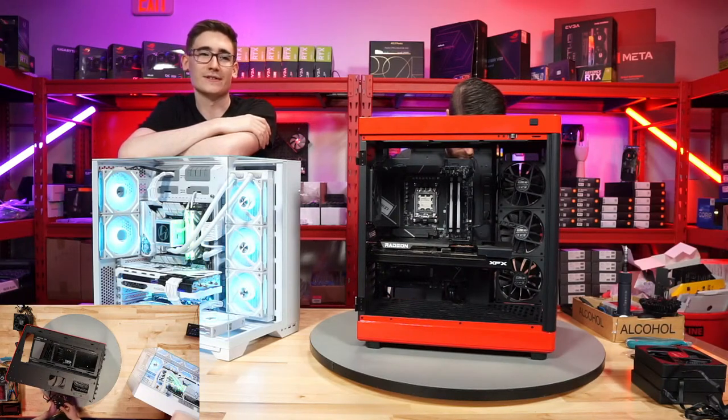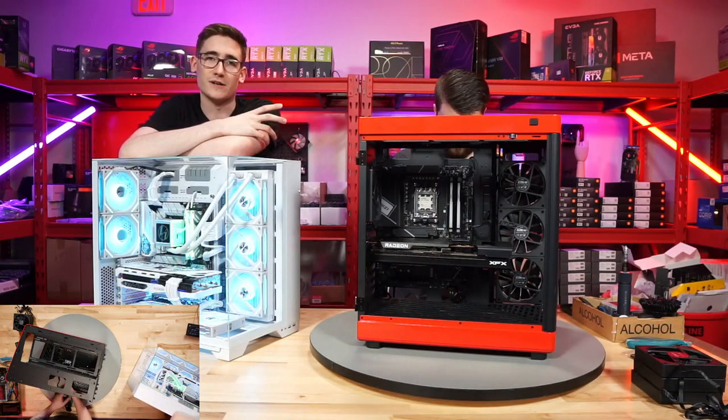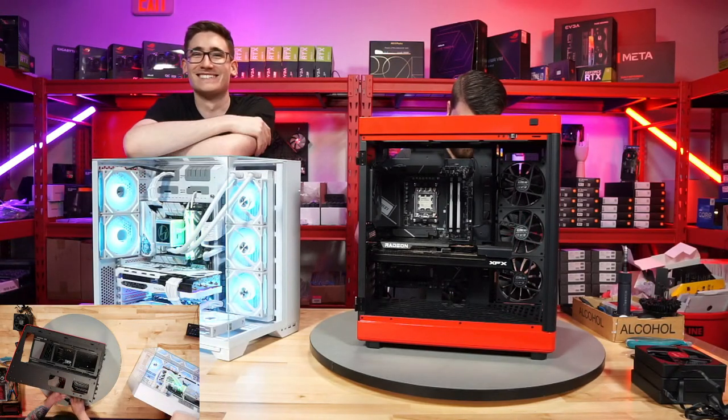Promise you. They are very well-designed cases, similar to why Hyte did the Y40 iteration, just to fit all those 40 series graphics cards and ensure that you're not going to run into, quite literally, the front of your case.